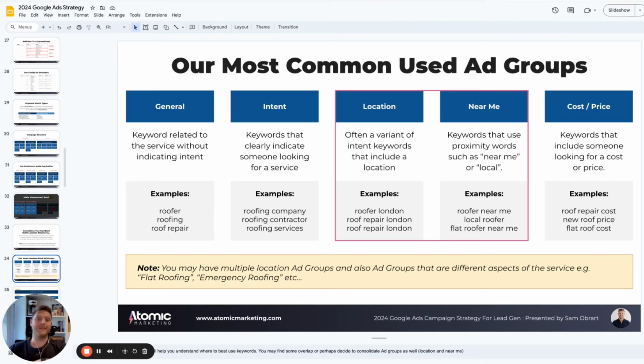It depends on the size of the area you're targeting, because it makes no sense if you're targeting a huge area, you've got a near me keyword, and then your landing page says one area. When it means near me, you've got to think, what does near me mean to that person? Because if I'm seeing ads for a company based 10 miles away, near me might not necessarily be near me, and I want to work with a local company. So in that case, it might be worth segmenting that into its own ad group so you can make it more relevant to what near me actually means to that person.